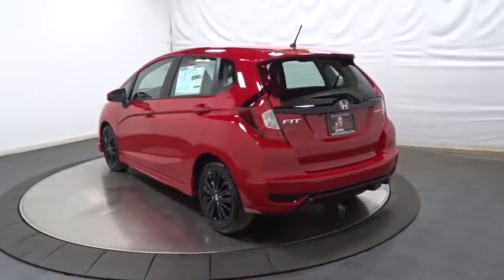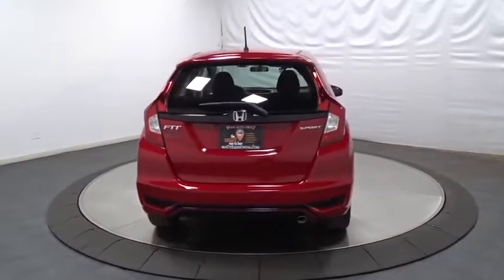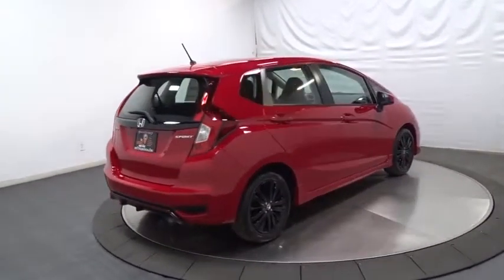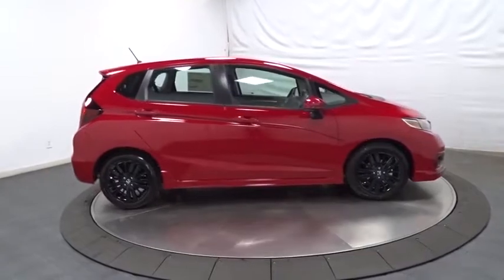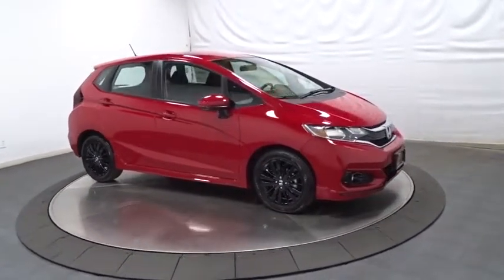Backup camera, keyless entry, leather-wrapped steering wheel, Bluetooth, front-wheel drive, fog lights, trip computer, MP3 player, outside temperature gauge, tachometer, day and night rear view mirror, cloth seat trim, body color door handles, engine immobilizer, leather shift knob, low tire pressure warning, four-piece floor mat set.